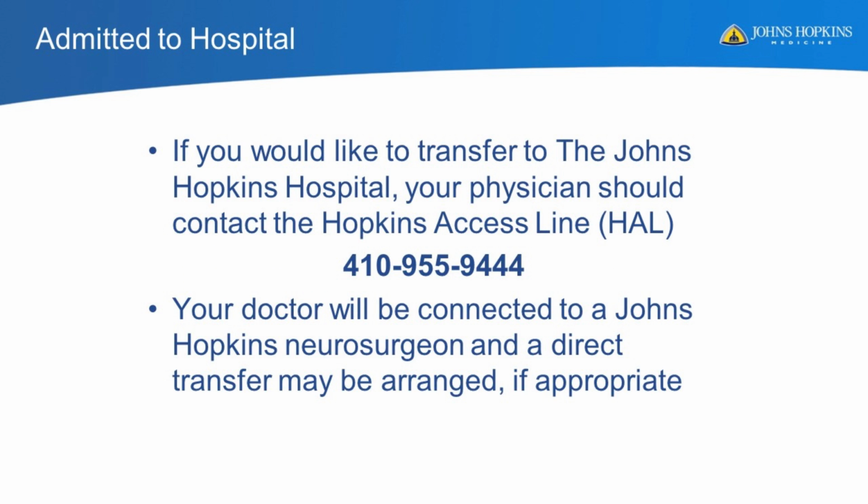Going back to the first scenario where you're admitted to a hospital or you're in an emergency room, you can ask your doctor to call Johns Hopkins through what we call the Hopkins Access Line, and the number is 410-955-9444. Your doctor will be connected through an operator to one of us. We will talk to your doctor about what your situation is. We may even have access to look at your imaging studies, and we can arrange transfer directly to the hospital.